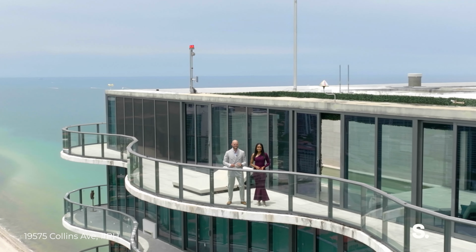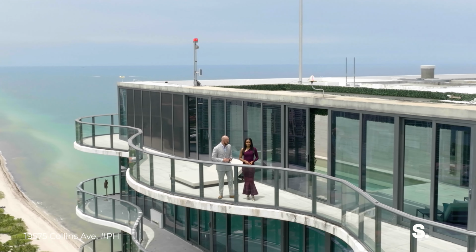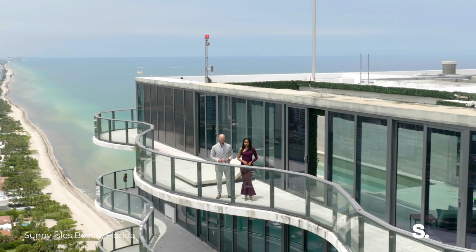6 bed, 8 bath, 17,000 square feet of total interior space, and this duplex is not to be missed.